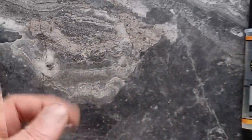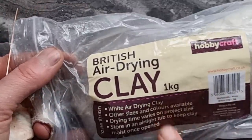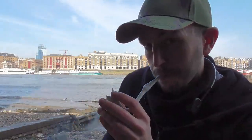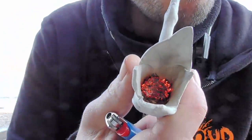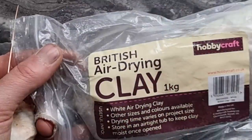I've got some British air drying clay as well that will dry quite nicely into the right sort of colour. And I've used this before. I've actually made clay pipes using this stuff. So if you haven't seen that video, it's quite a while ago now, but it was quite a good video that I made making a swan clay pipe, funnily enough. So I'll put a link to that video at the end of this episode. Right, let's get restoring.